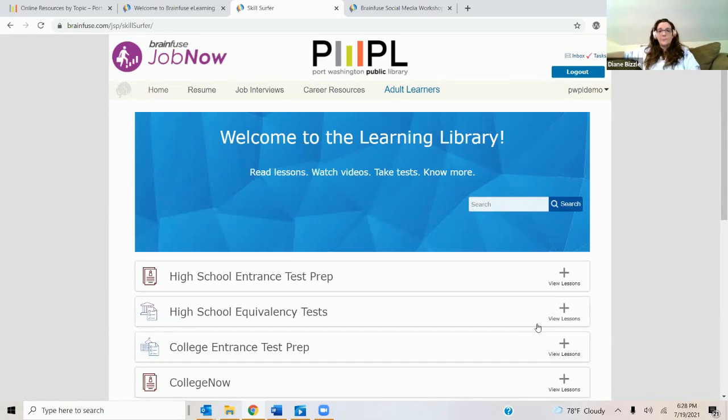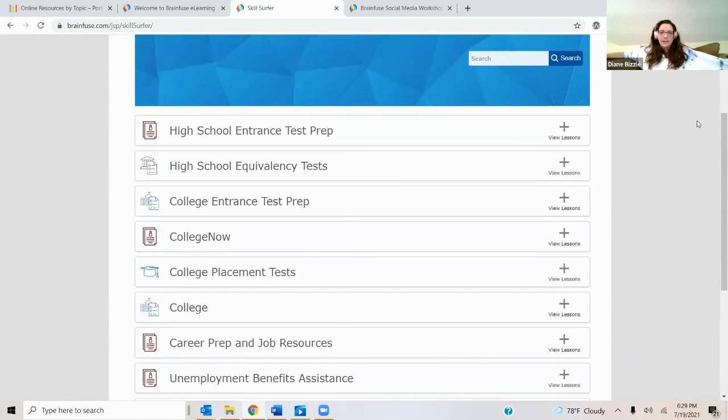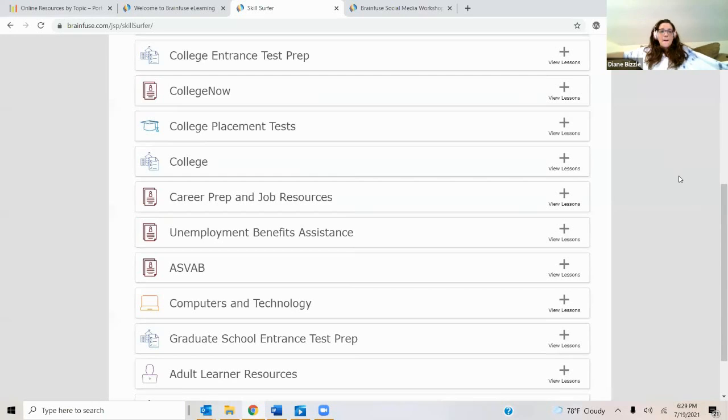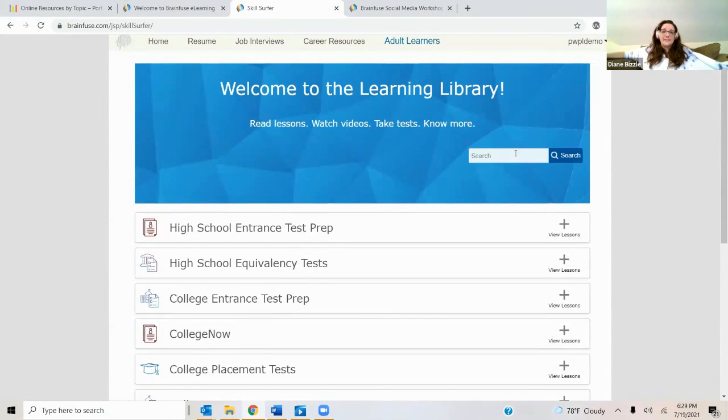So within here, we have different lessons. There's videos, there's practice tests, there's flashcards. There's a lot of different learning tools in here. So I'm going to scroll down a little bit just so you can see. We have several different categories, and there is a lot of content in here, but we do have a search tool right up at the top.